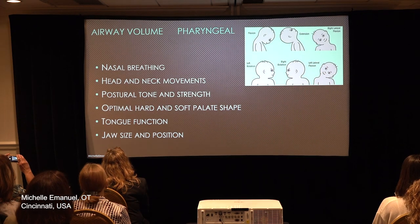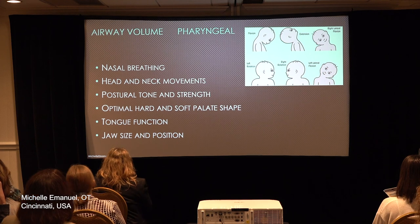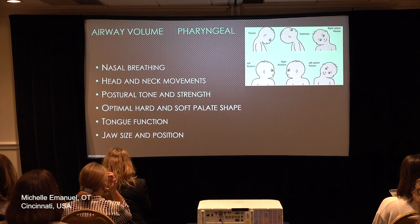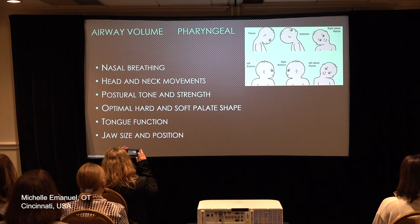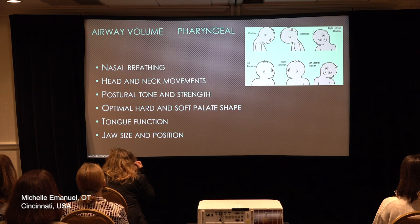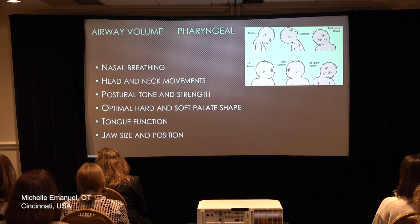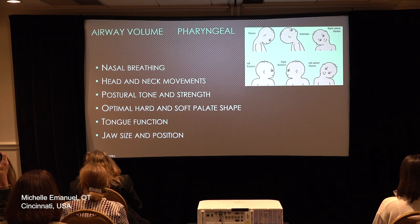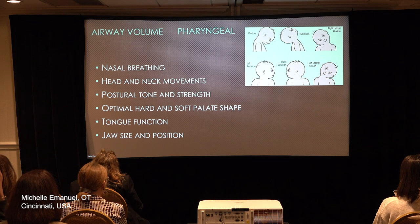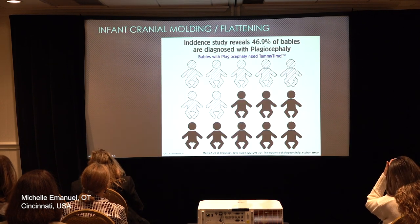Another thing is head and neck movements, and this is a big problem with babies, but now we know that they have orientation reflexes. It's not just about turning your head. This is part of a whole collaborative social nervous system event. And we also want nasal breathing, which is going to be repeated hopefully a few more times over the weekend. We need good postural tone, strength, and movement. We need optimal hard and soft palate shapes and movement. We need good tongue function, and we need an optimal jaw size and position.